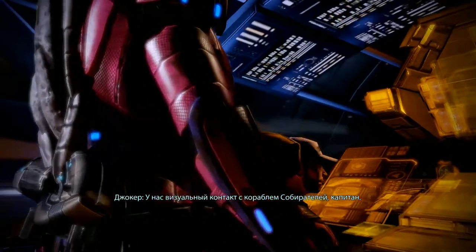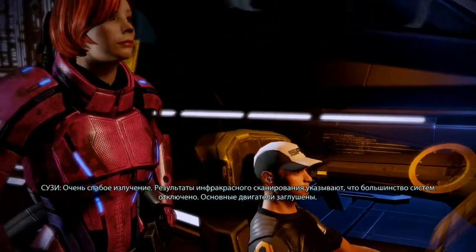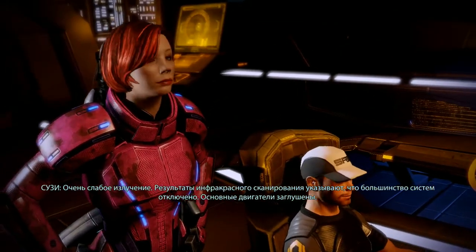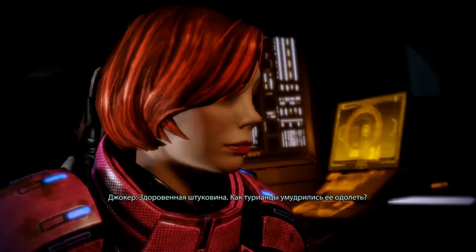We have a visual on the Collector ship, Commander. Very low emissions. Passive infrared temperatures suggest most systems are offline. Thrusters are cold. That thing is massive. How the hell did the Turians take it out?